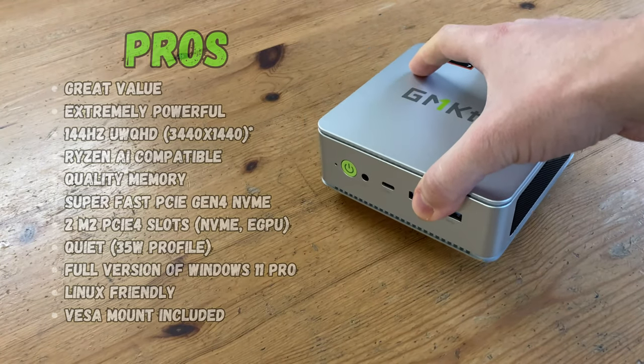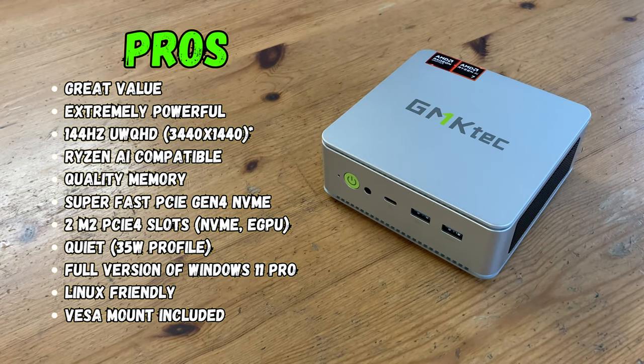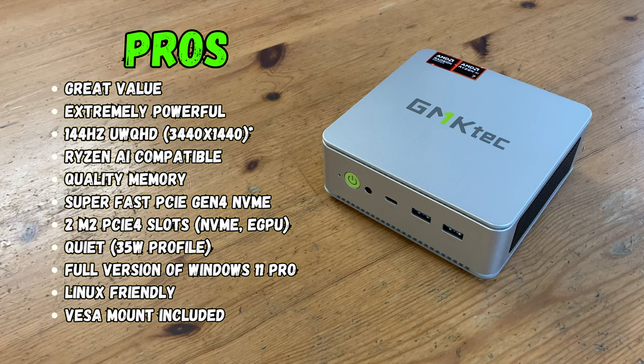It's about time for the pros and the cons. What we have here is a high-quality PC in an affordable package, and it can deliver AAA gaming to the realm of mini PCs. The DisplayPort gives us 144Hz ultra-wide QHD, and it comes with super-fast NVMe and DDR5 from a well-known brand. And as there are two M.2 slots, and even USB 4, it gives us options for more storage and even an external GPU.